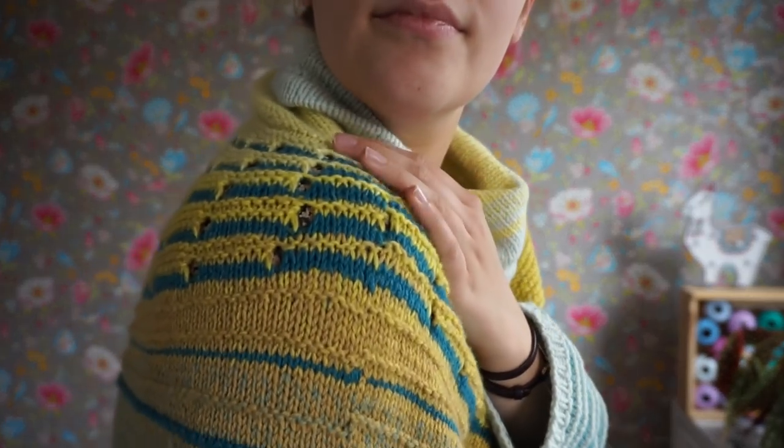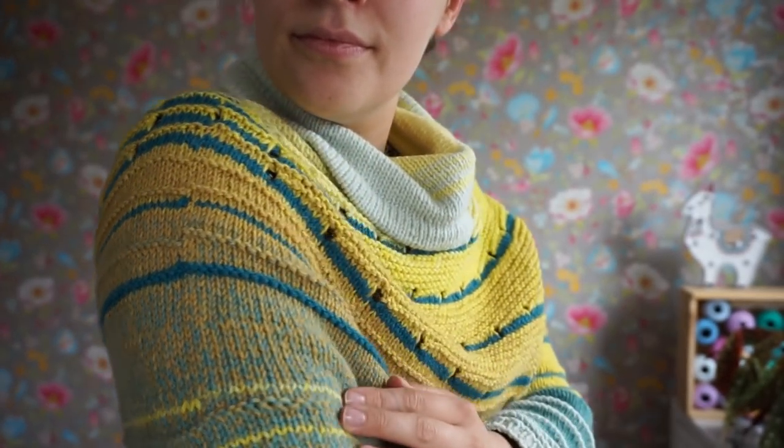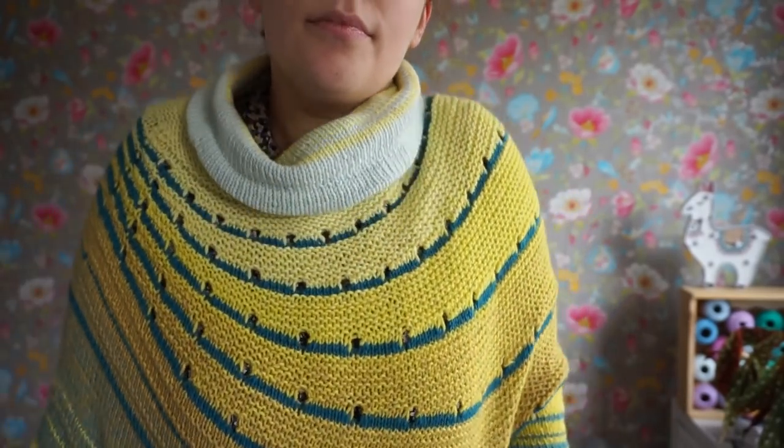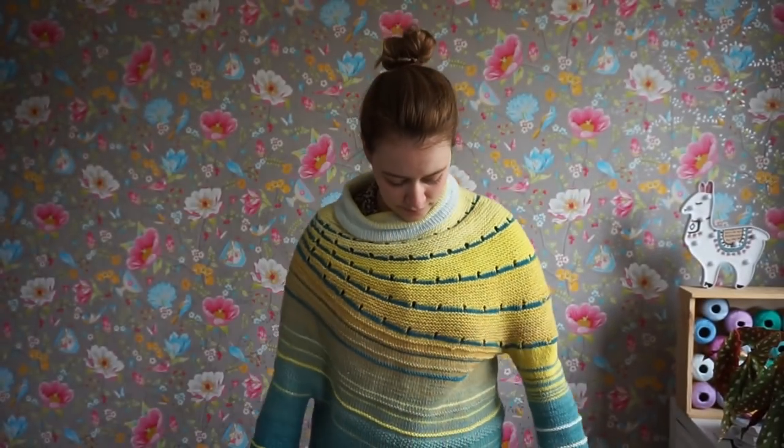I used almost all of the Scapies Whirly Gig, and just a little bit of the Whirly Gigette. So I still have a little bit left over of that. It's a DK weight yarn, and I used 3.5 millimeter needles, I think. Yes, 3.5, which is a little bit tighter than the pattern says.